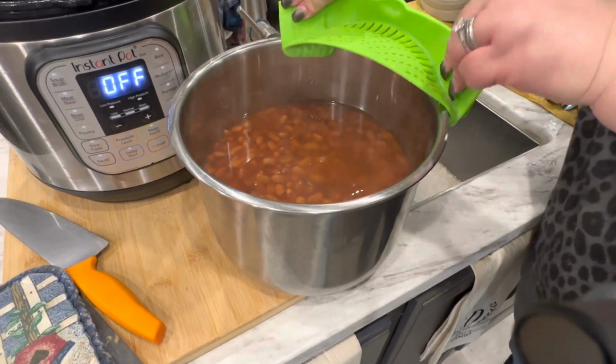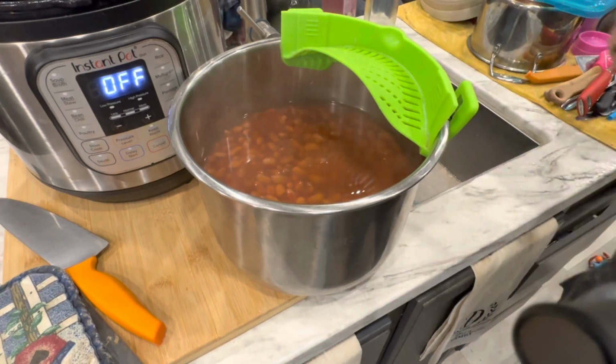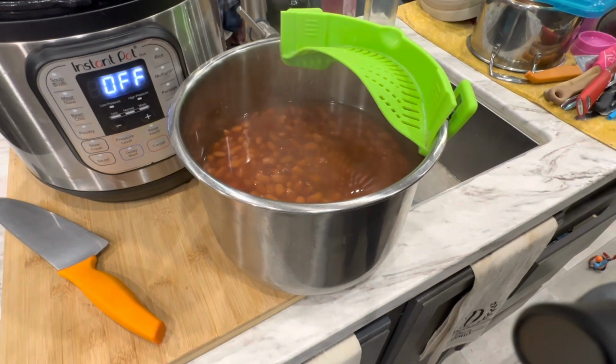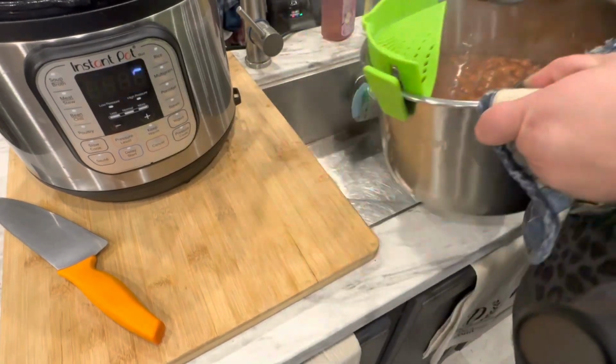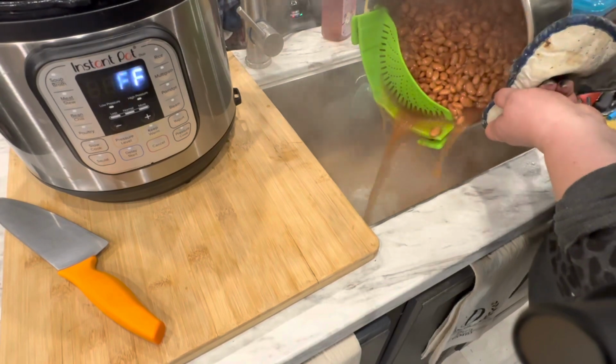So I ground 2 pounds of ground beef, which I did not need 2 pounds. I should have only ground 1 pound. And then I did a pound of pinto beans, which I did not need 1 pound. I probably should have done a half a pound. So we actually ate on this for a couple days because it made so much.